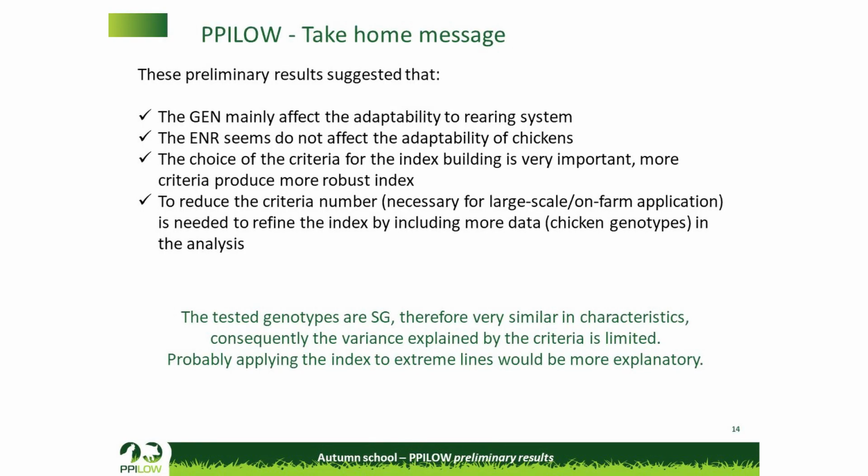How can we refine this index? Mainly to include more genotypes in this test, to include more variables, and also to share the data with the other PPILOW partners, for example. In this way, we can also increase the weight of the different criteria chosen, and then obtain a more objective index to apply on-farm.